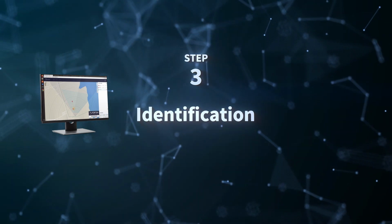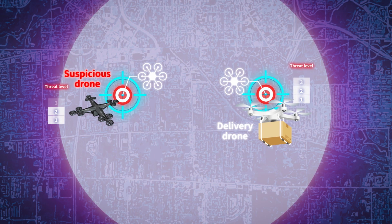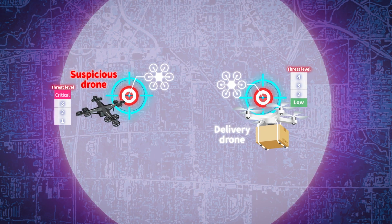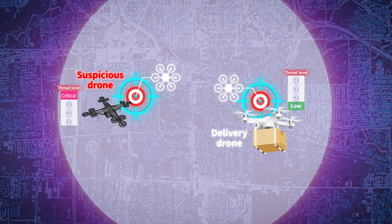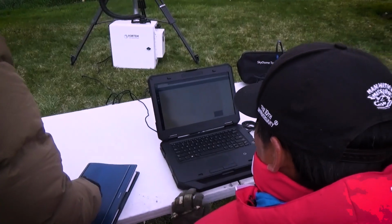Third step, identification. Detected and tracked targets are automatically identified, categorized, and analyzed in terms of threat level by AI-based software. Operators can make appropriate decisions based on the analysis results.